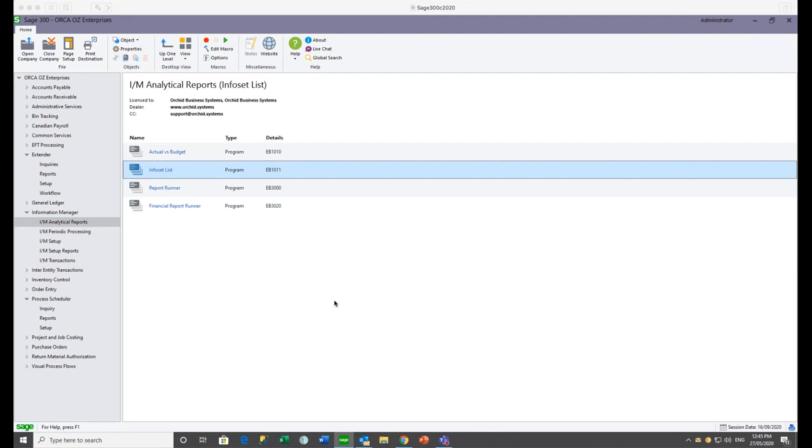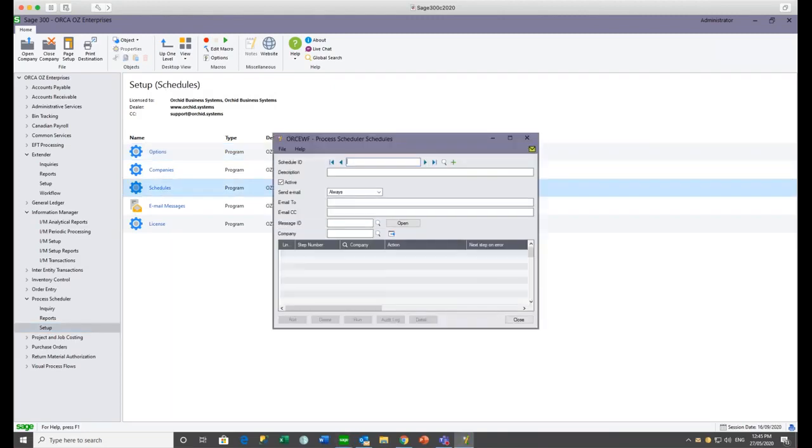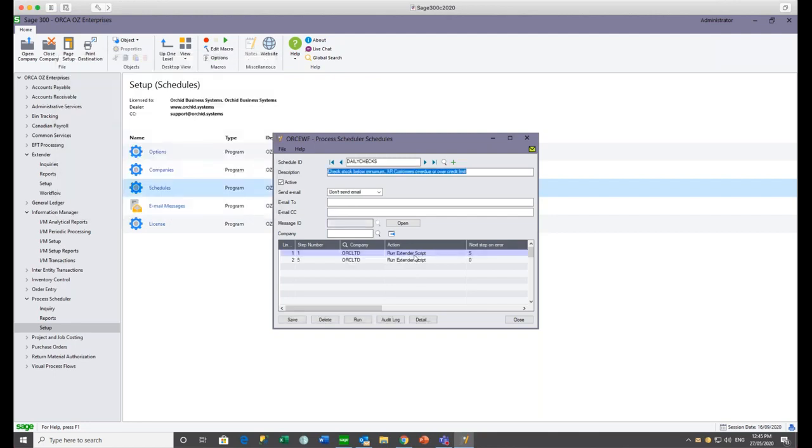So thank you, Natalie. So this time I'm first going to show you a bit of setup in Process Scheduler. Process Scheduler is able to run many repetitive tasks you do, like posting of batches or integrity checks and so on. But one of the things it can do is run Extender scripts. And these Extender scripts could be your exceptions.